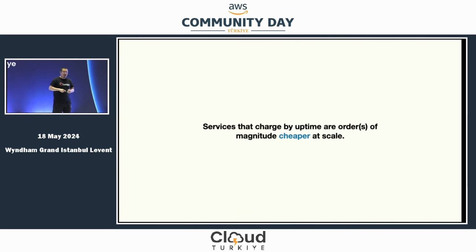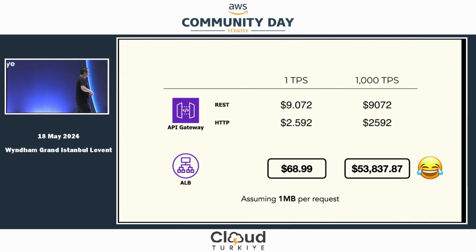But throughput is not the only thing you should think about in terms of scale. Now, you think about the same case again. What if your endpoint either receives or returns 1 megabyte per request at 1,000 requests per second?